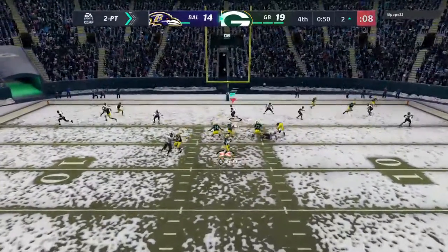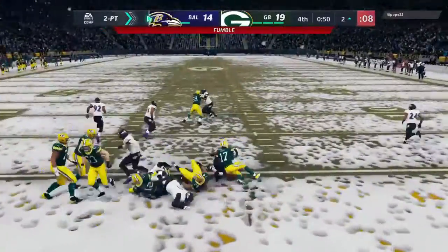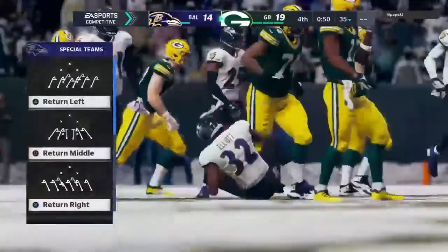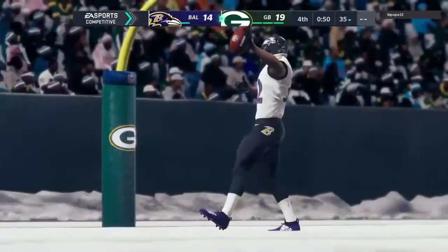To throw is Rodgers. Fighting for the end zone. He lost the football. It's out. And it's picked up by the Ravens. And a big turnover there as his guys will get the football back. Ravens 14.